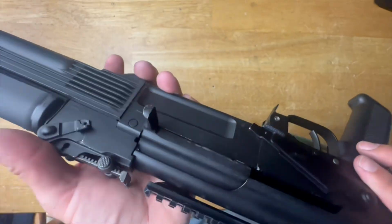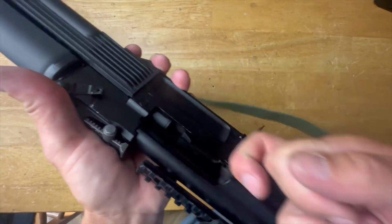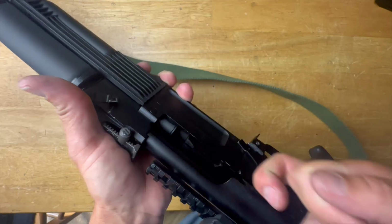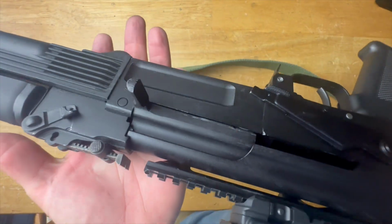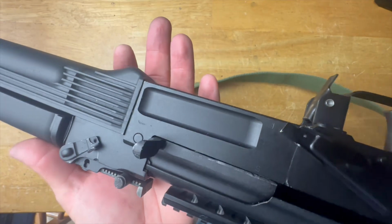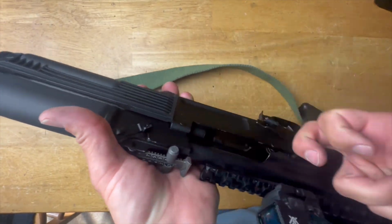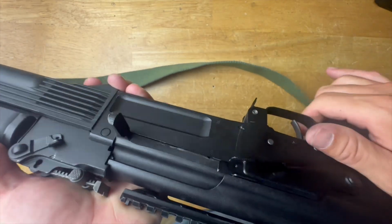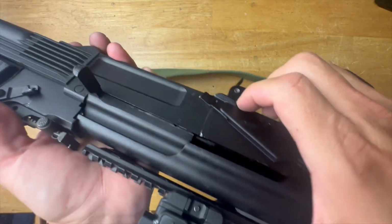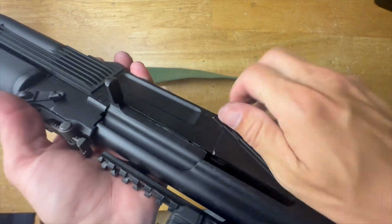All right, the charging handle on this gun is pretty straightforward as far as the size and how it works. It's very smooth. That's the one thing I want to say. I just wiped down the bolt and the carrier before this video, and it's still extremely smooth. And that's one of the things you get from a higher end gun. Everything's just a little nicer, a little smoother, a little better looking.